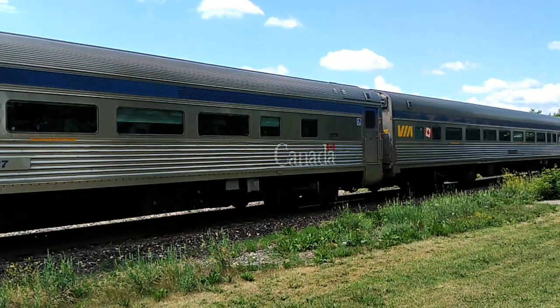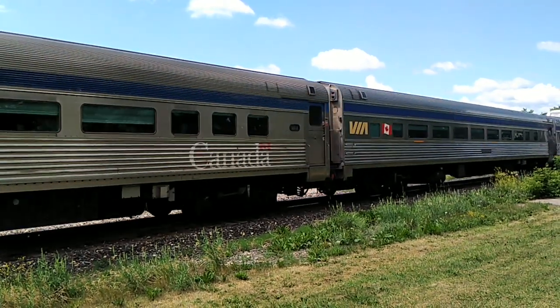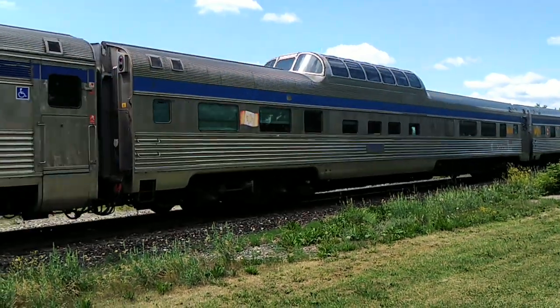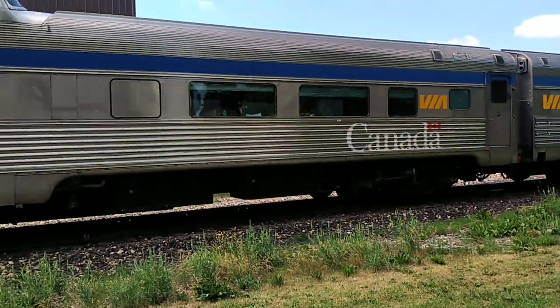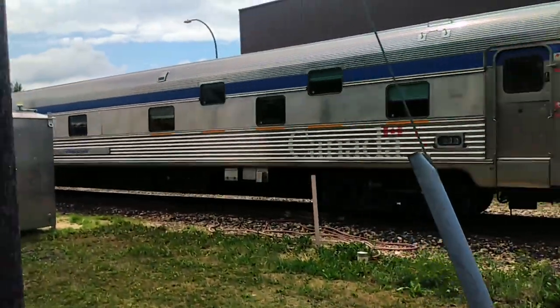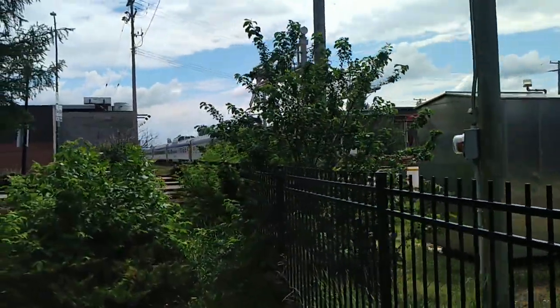In Western Canada, you usually see the Canadian on the main line, but this is not that train. This is that Manitoba train that runs Winnipeg to Churchill. Observation car on the train this afternoon as it heads on out. See how quickly it speeds up too? And the train is off and on its way toward Winnipeg.